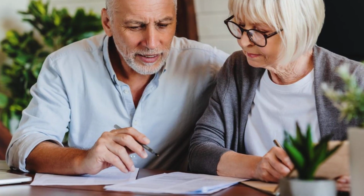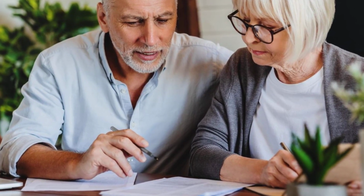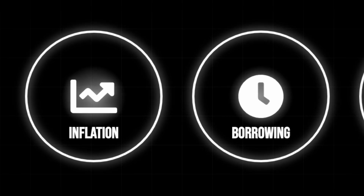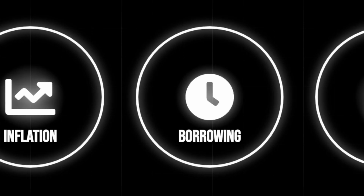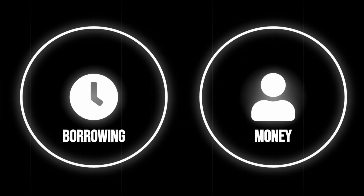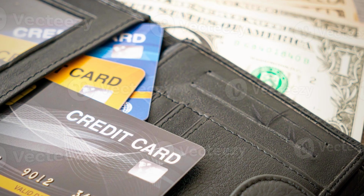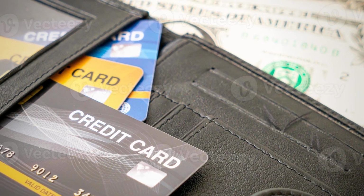A dozen people meet 8 times a year behind closed doors in Washington. One decision, one number, and your mortgage suddenly costs $178 more each month. The Federal Reserve controls inflation, sets the price of borrowing, and shapes the financial life of an entire nation. But how does a single rate decision actually travel through the economy and land in your wallet?